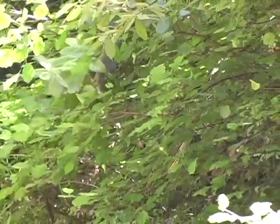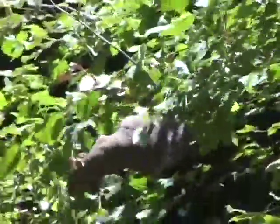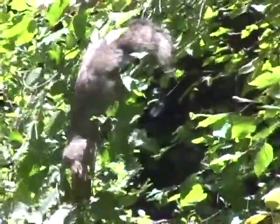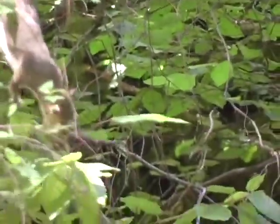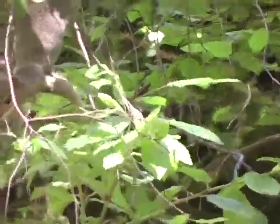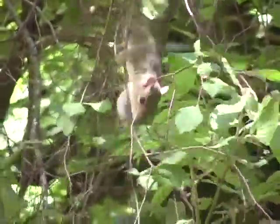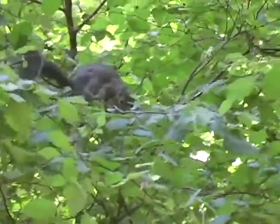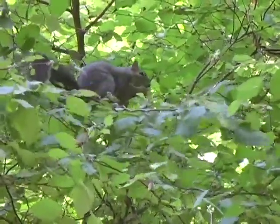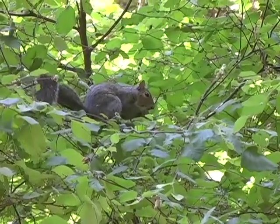Before long, western gray squirrels are using all their acrobatic skills to comb the shrubs for their rich, delicious nuts. The squirrel's strong teeth make short work of the little nut's shell.